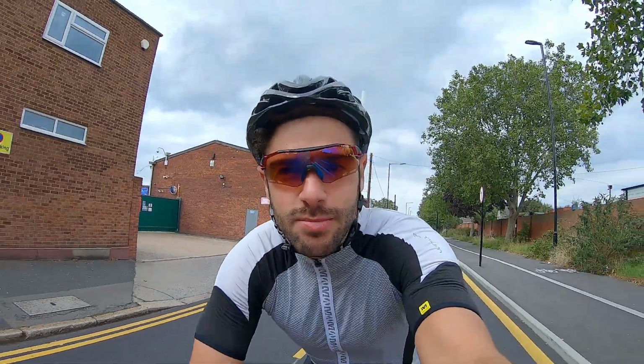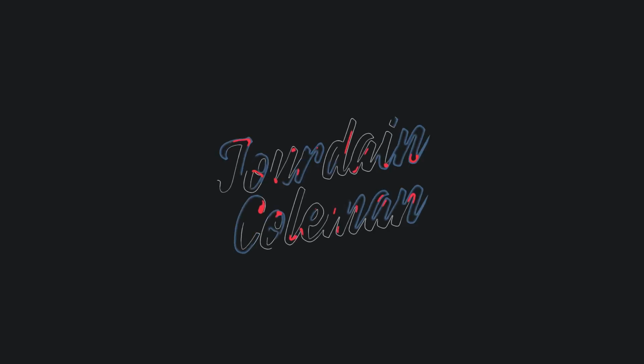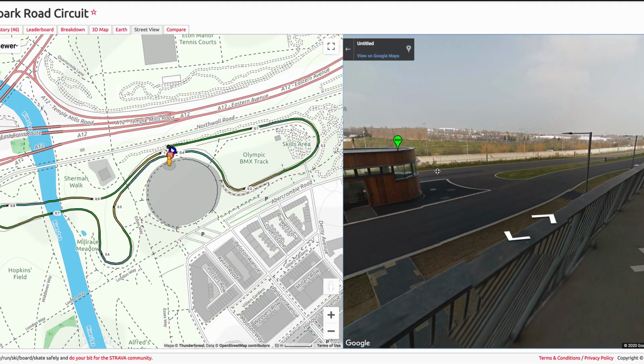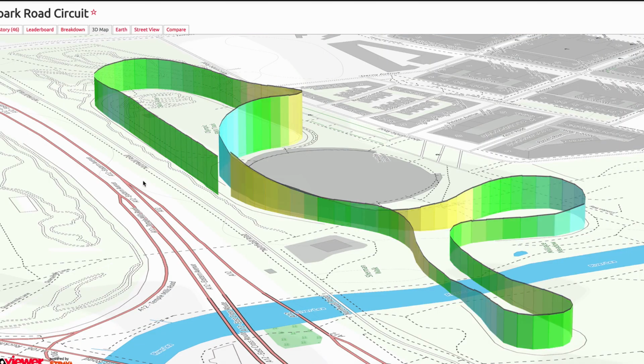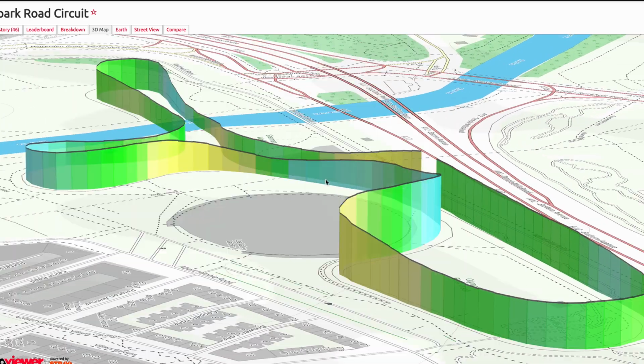Today I'm going to be challenging myself and seeing how fast I can ride 1 mile. The track is located in the Olympic Park in Stratford. As you can see, the track meanders around the velodrome building itself. It has an average grade of 0%, however there are some ups and downs. The length of the track is exactly 1 mile, perfect.